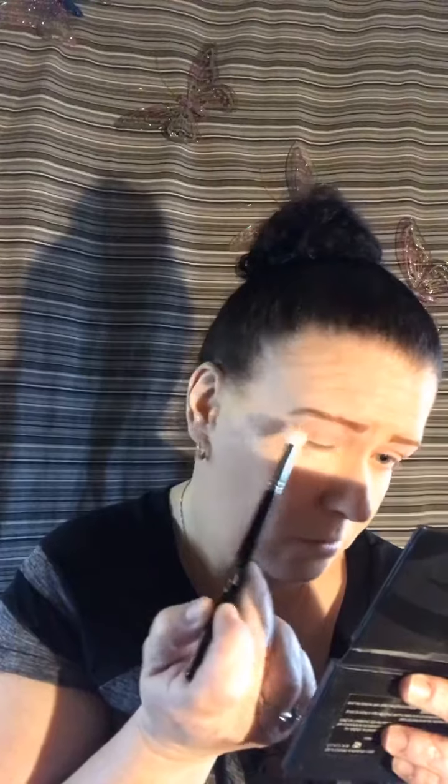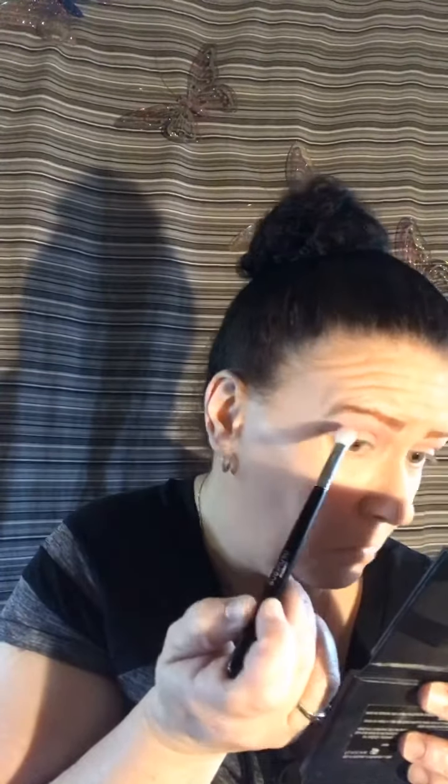I'm just bringing it just below the brow bone. Just because, if you have hooded eyes, you can bring it a little higher to show off your shadow. If you bring it lower, nobody will be able to see it unless you close your eyes. All right, so we're just gonna call that good for now.